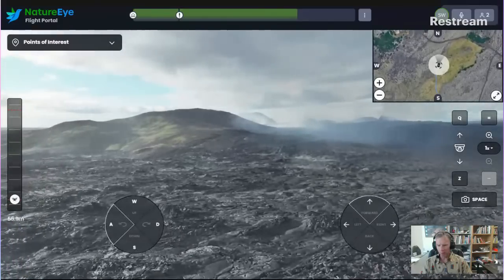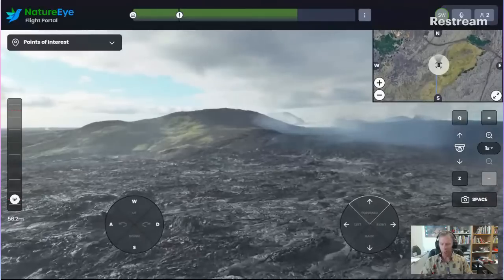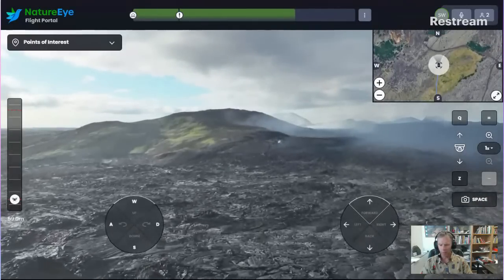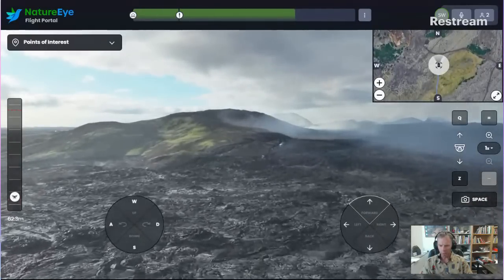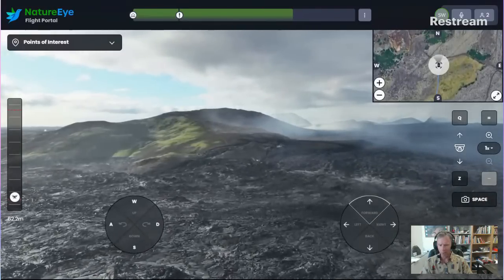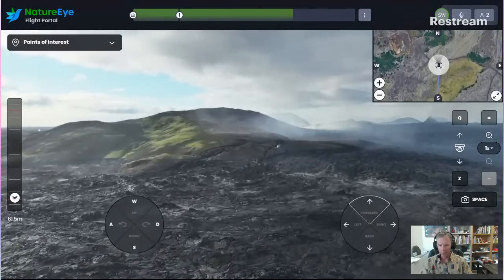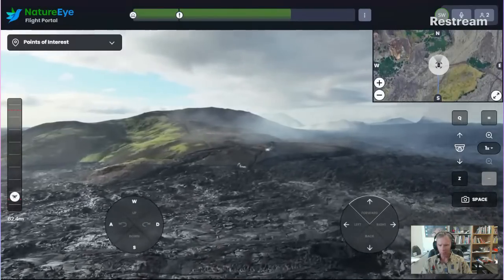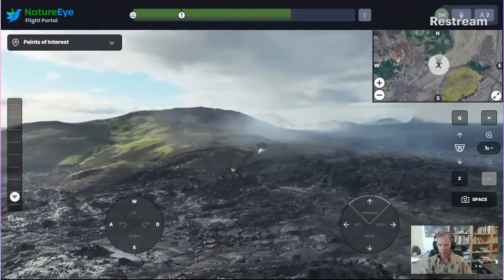Over here, we should have this large fracture or crack from the eruption. I haven't got a full bead on exactly what took place here. I think the fissure may have propagated and opened up a crack further to the south, but that fracture or crack never actually fully erupted.